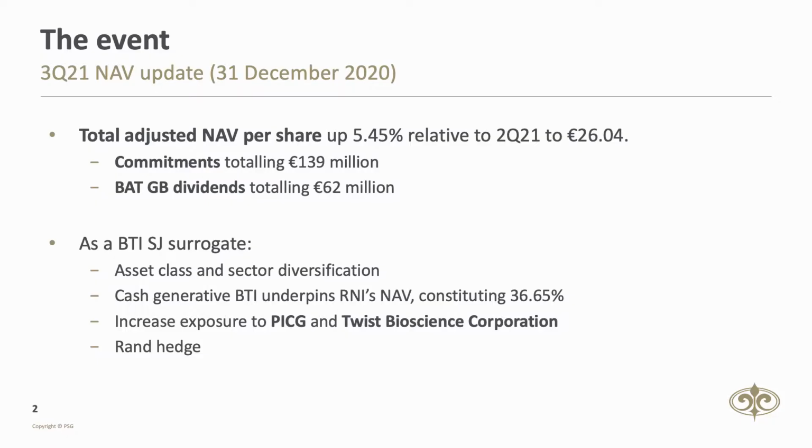On the 25th of January 2021, Reinet released its third quarter 21 net asset value update, for the period ending 31 December 2020. The update reflected total adjusted NAV per share increasing by 5.45% relative to the second quarter, to 26 euros per share. The group funded commitments totaling 139 million euros during the period, a lot of which was funded by BATS's dividends totaling 62 million euros.